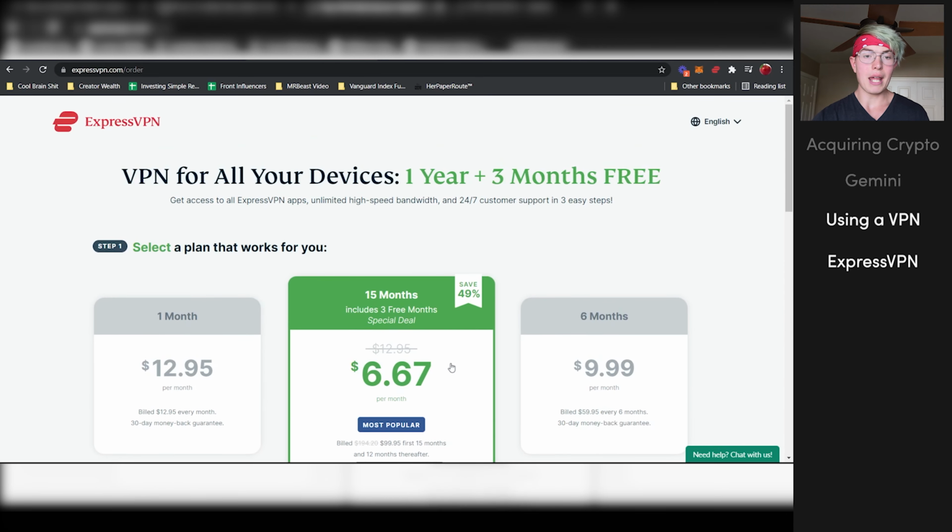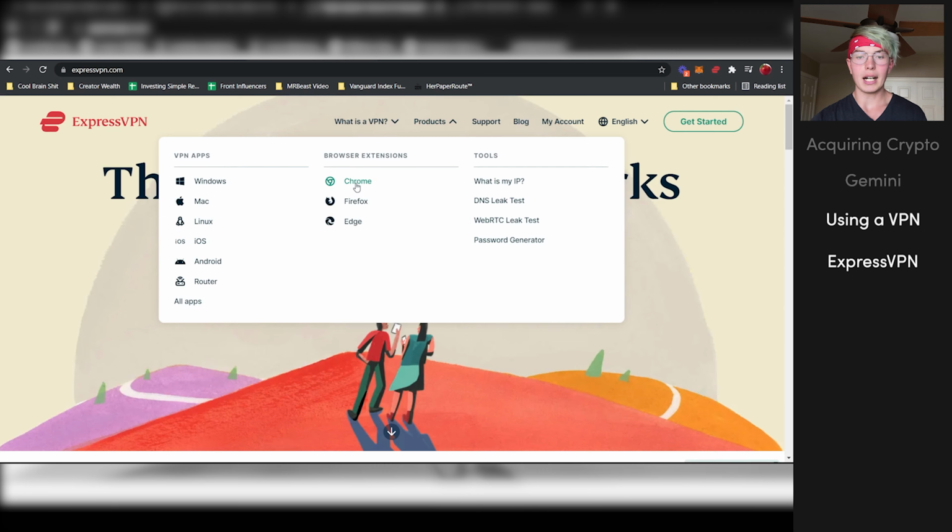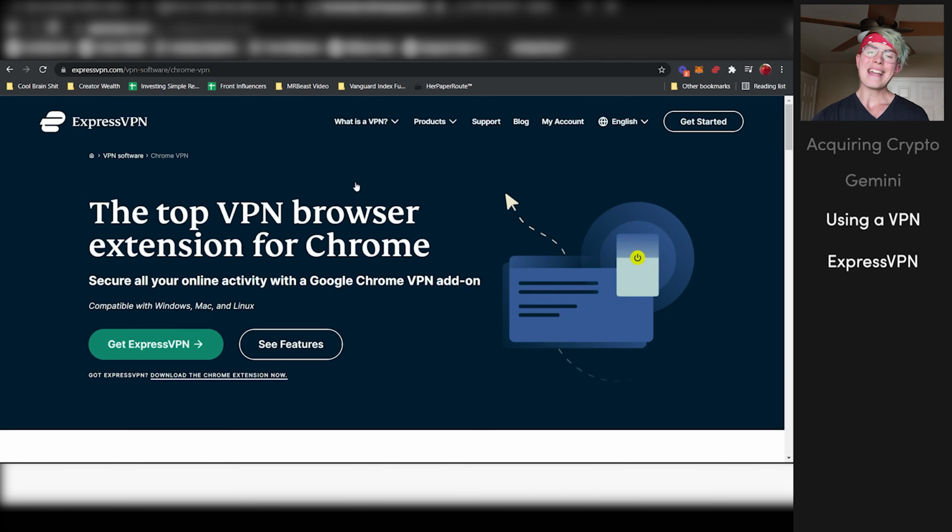Once you're all set, you're going to head back to the home page here. And then you're going to hover over products, click on Chrome browser extension, and then get that Chrome extension. It's going to be the easiest way to use ExpressVPN very quickly. That's going to show up on your taskbar like this little red guy right here. You're going to click on that.